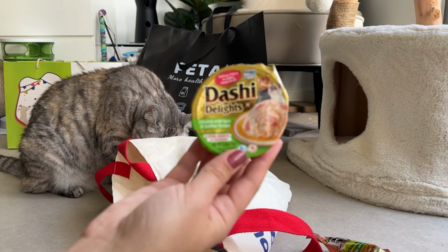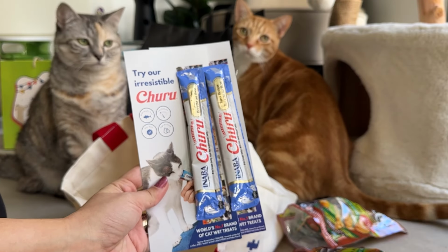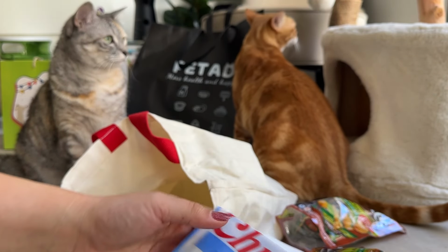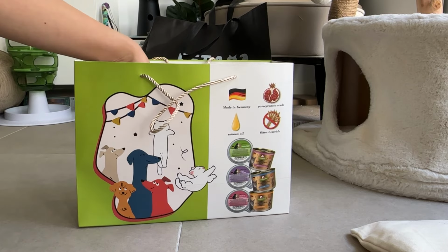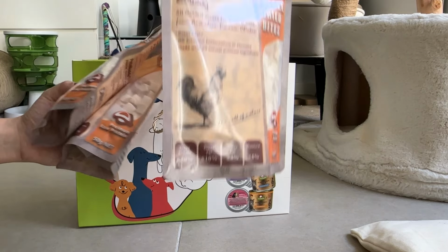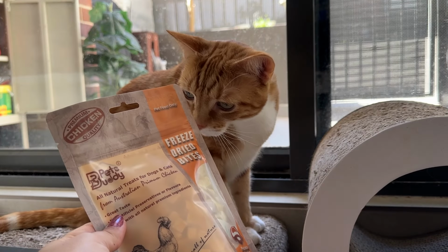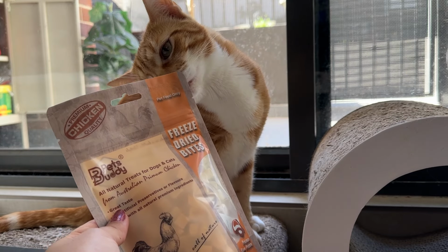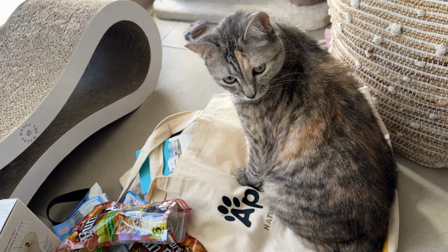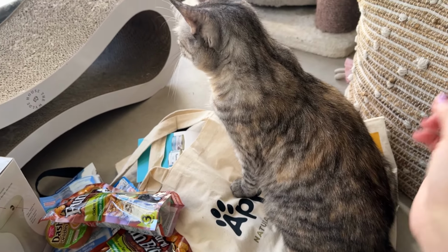And this is something new too. Deshi Deluxe. We got some of your favorite churros. Here we have a mixture of all different things. You love freeze-dried chicken. You like the Applause bag, huh?